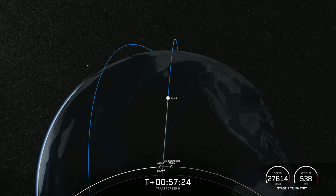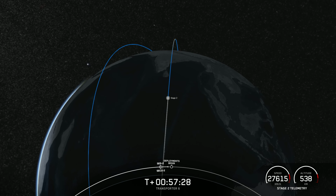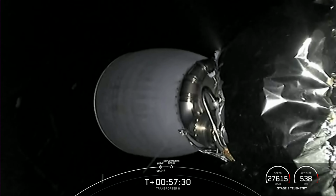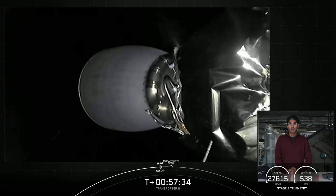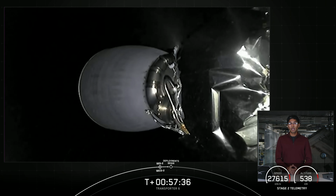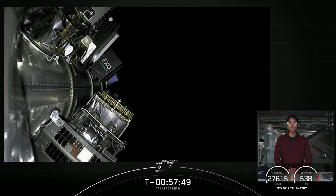Now, unfortunately, we only have partial ground station coverage for the deployment sequence, and the ground stations are how we get our telemetry and these live views of the second stage. So we won't have coverage of all of the deployments visible today. But once we get ground station coverage back on the other side of that blackout, we'll expect to have telemetry and hear audio confirmation of the payload deploys that'll occur during that period.